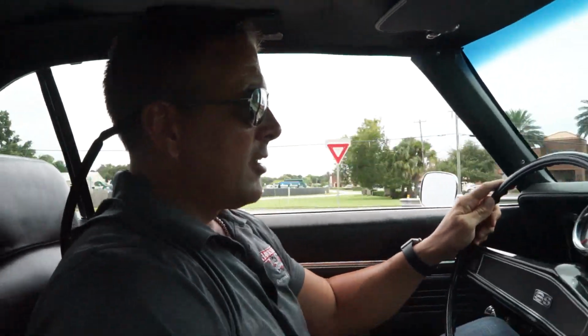Coming down from 85. I said this car, I don't know how many horsepower it has. You know, it is pushing pretty good. I don't have a dyno sheet, but this is a stronger 396 than most of the ones I've driven.